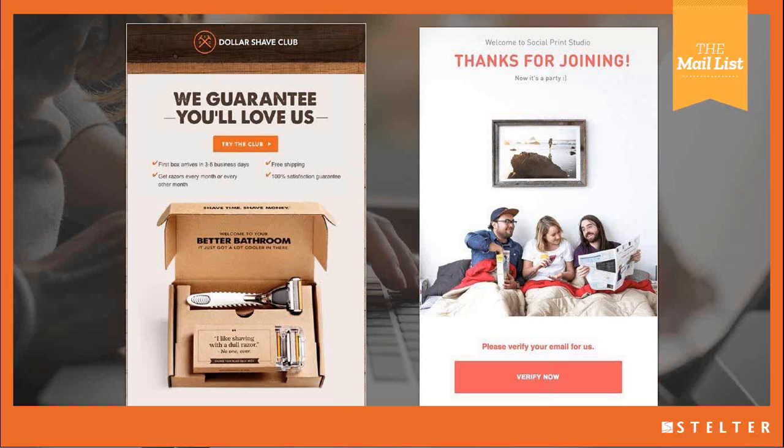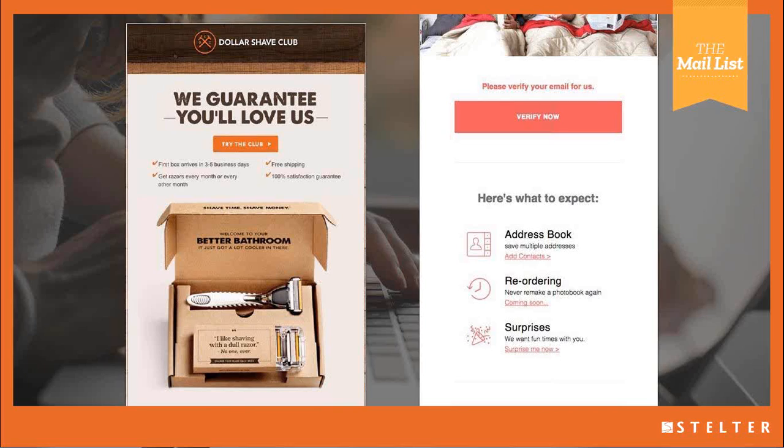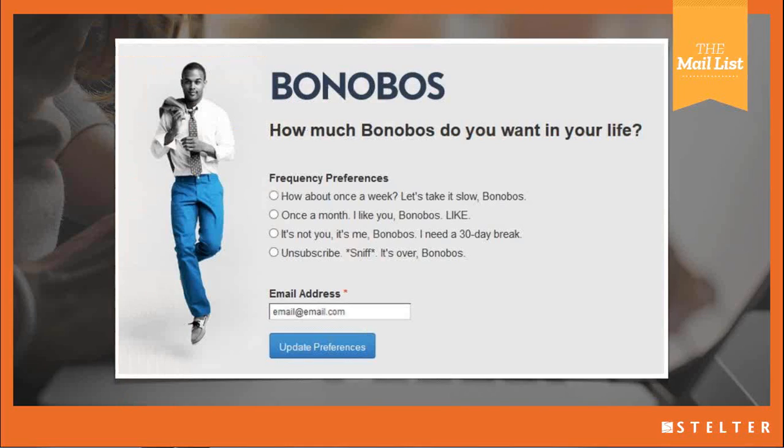Again, we have a very simple email expressing thanks for joining, a fun image at the bottom, and a sample of what an actual photo might look like right above their heads there. Also, I really like this simple button to verify account setup, or in other words, opting you into future emails. Now, as we move down on this email, we see even more clarity around what to expect once you opt in. Again, I think both of these are really nice examples of opt-in emails.